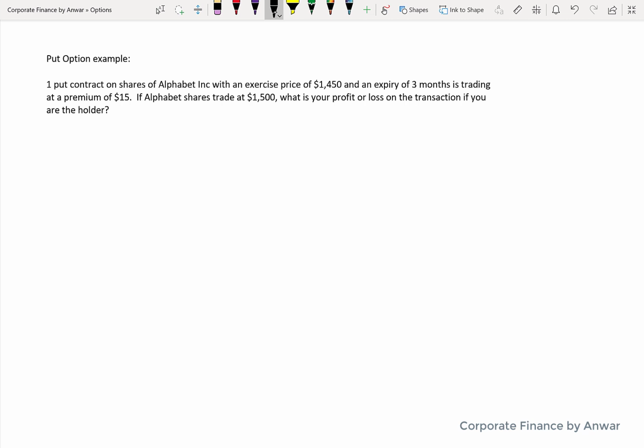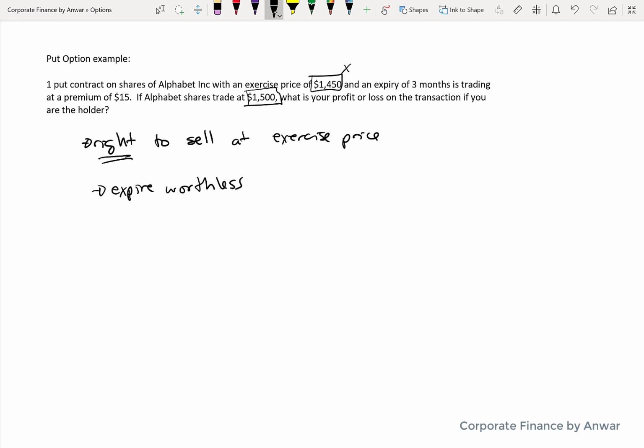Okay, so what's your profit or loss in the transaction if you're the holder? And that's where the shares end up at the very end. So in the case of a put, remember this gives you the right to sell at the exercise price. Now, because it's a right, not an obligation, you don't have to. So in this case, it's giving you the right to sell at $1,450, or you could sell your shares in the marketplace at $1,500. So you're really not going to exercise this option. This will expire worthless.